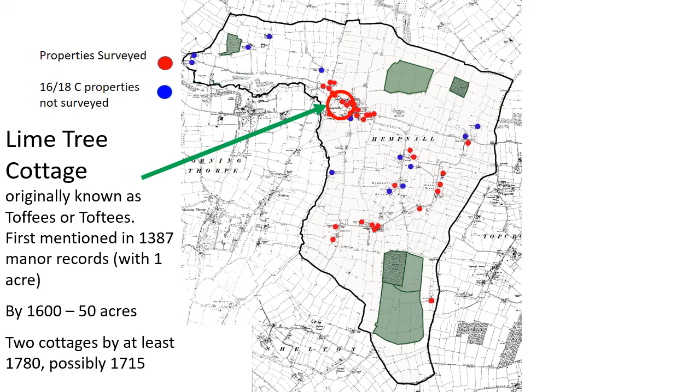This holding gradually increased until by 1600 it held 50 acres. But as poorer times arrived, the house was divided into two cottages in the 18th century, probably in the 1780s. This fate struck virtually every house in the town, apart from two notable exceptions in the Old Vicarage and Crons Manor. Some of them were divided into 3 units or more.